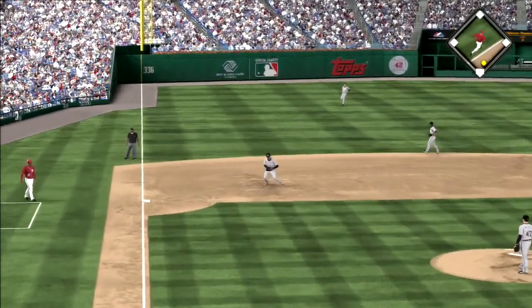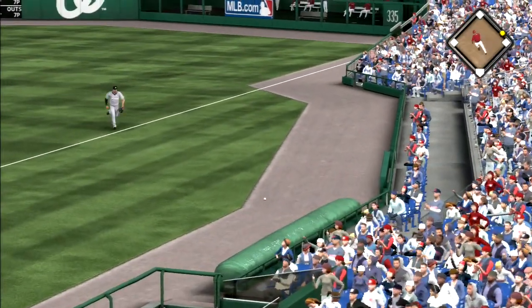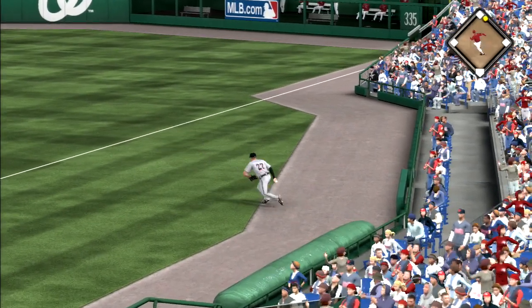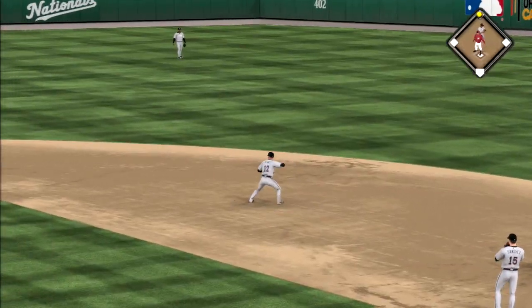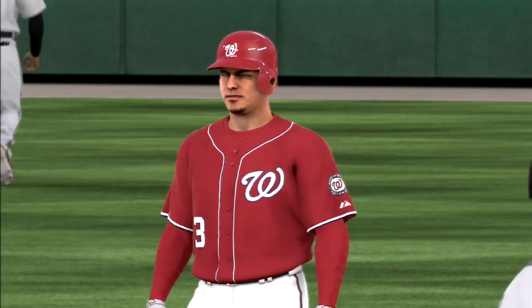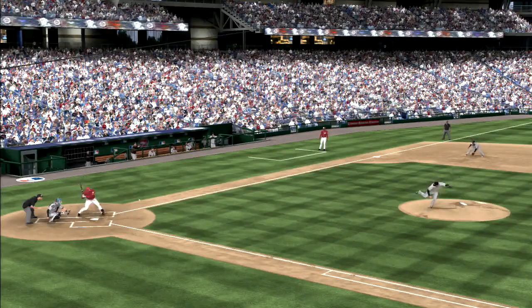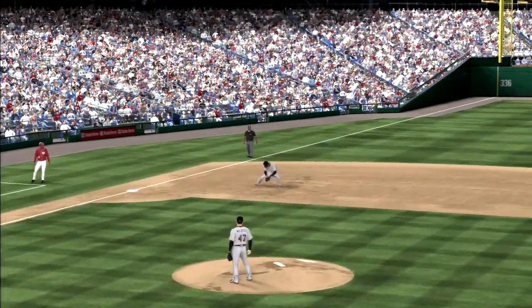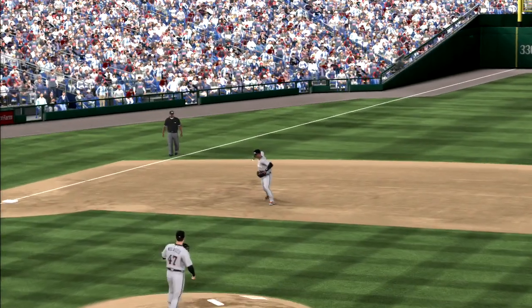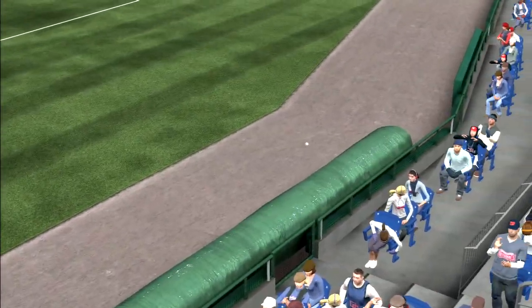Two-two pitch pulled on the ground down to third. There to take it is Ramirez. And the throw to first just about takes him out as it skips up and over him. This is a case where you've really got to know who your runner is out there. I mean, that's not exactly Ichiro busting down that line. He's got plenty of time to make this play, but he fires wildly and they're going to hit him with an error.